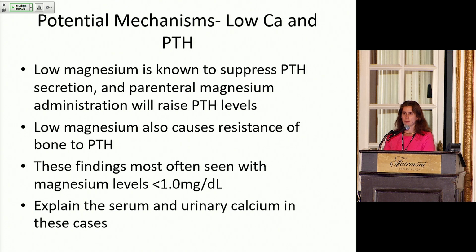So why the calcium and PTH? And this is something I was definitely less familiar with until I started looking into this. Low magnesium is known to suppress PTH secretion. And then parenteral magnesium administration will actually raise PTH levels. So a lot of times in low magnesium, you'll see low levels. It also causes resistance of the bone to PTH.